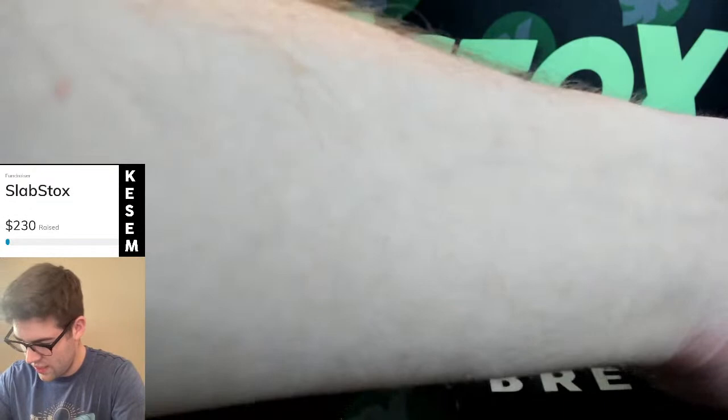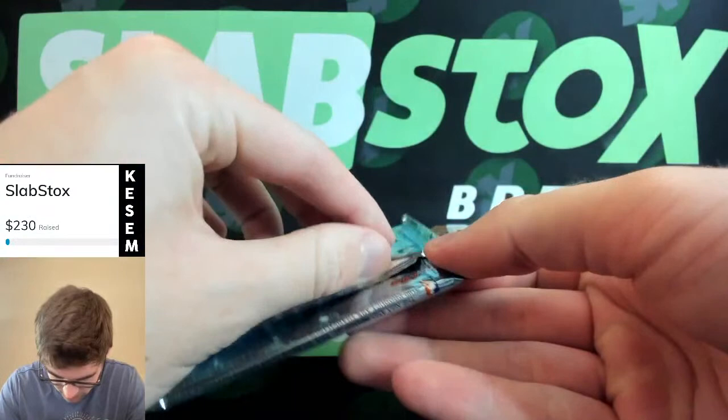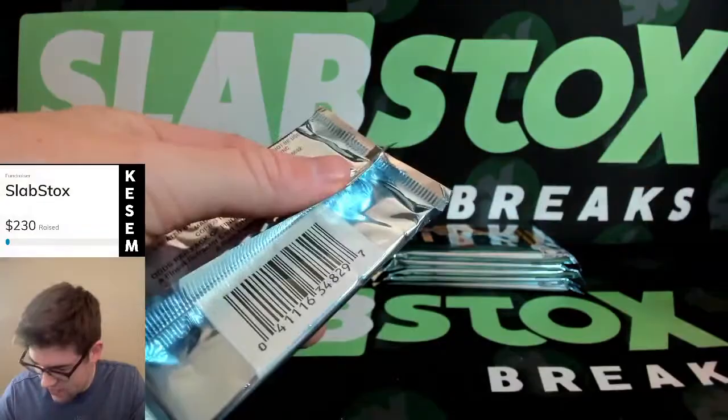So we had two Jason Kidds, a Grant Hill. We're probably still searching for one more refractor. And then we definitely want to hit an MJ. Looking good for the people who have packs remaining right now. But then again, some of those other boxes, it's tough to hit the big guys too.